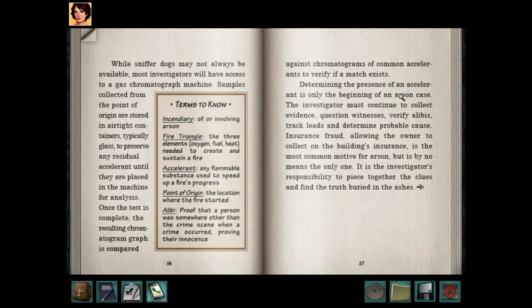Anyway, the graph is compared against chromatograms of common accelerants to verify if a match exists. Determining the presence of an accelerant is only the beginning of an arson case. The investigator must continue to collect evidence, question witnesses, verify alibis, track leads, and determine probable cause. Insurance fraud, allowing the owner to collect on the building's insurance, is the most common motive for arson, but is by no means the only one. It is the investigator's responsibility to piece together the clues and find the truth buried in the ashes.